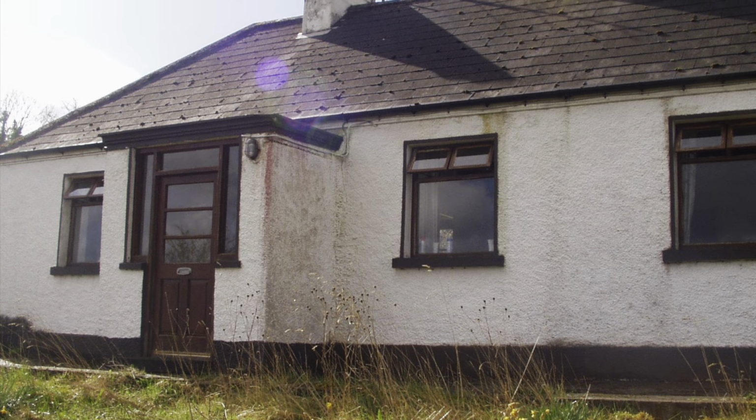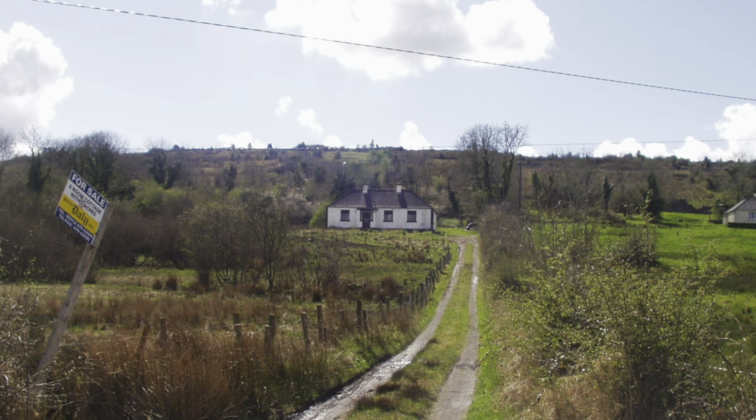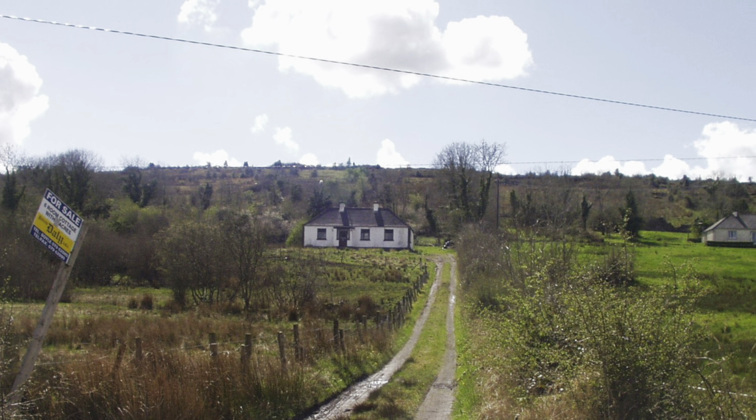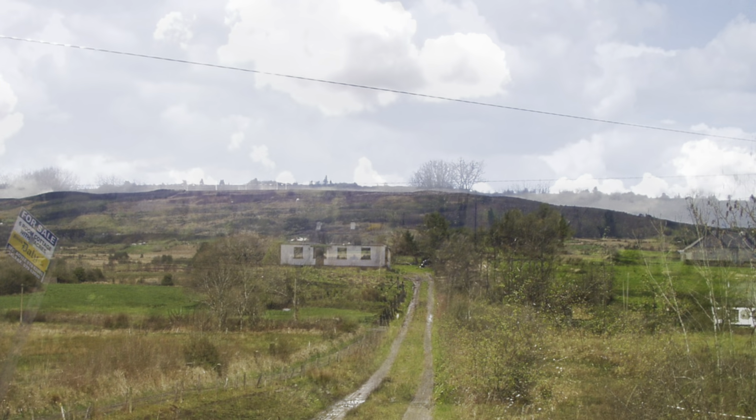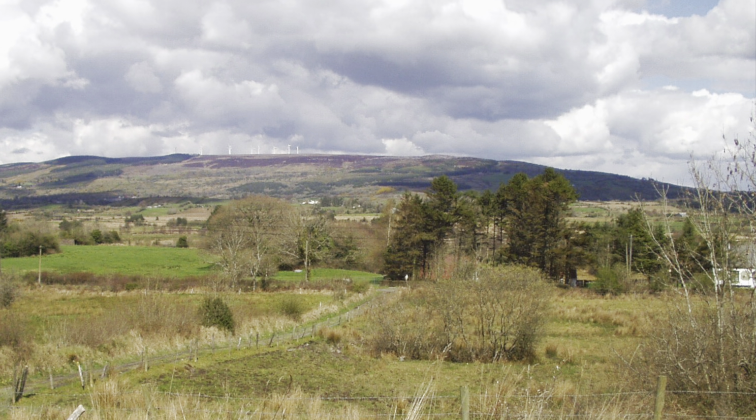A little view of the cottage when I first bought it, and this was the land looking up from the road and the land looking down from the cottage.